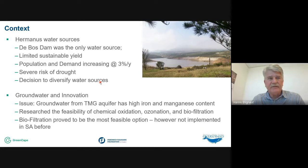And as you know, Hermanus is a fast-growing town. The population and the water demand increases by approximately 3% per annum. And we are also in an area with severe risks of drought cycles. Therefore, the decision was taken to diversify our water sources. And one of the options was to look at groundwater supply.